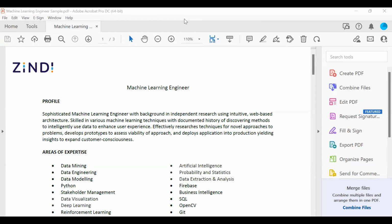Yeah, we can still see it? Okay, perfect. Okay, so this is for, again, a machine learning engineer.